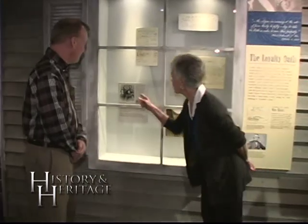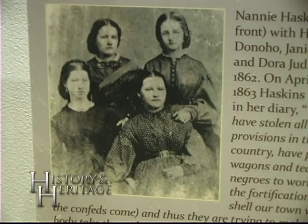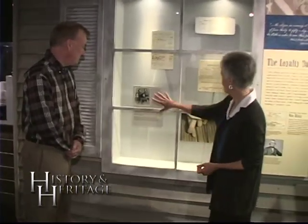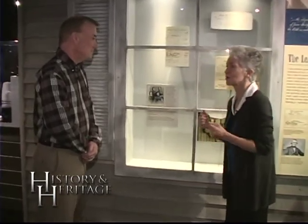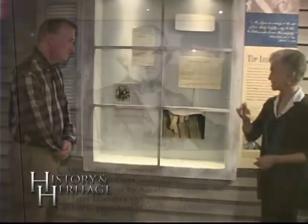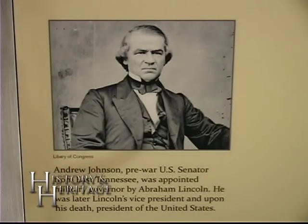And then you pointed out Nanny Haskins. Here's another picture of Nanny Haskins with her family. So we again see her as a very normal, regular person. She wasn't a soldier. She was essentially a child, a teenager, a young woman in that picture. And so she is the person, we have her diary and really get to know her family and the hardships of war. I love this King's X. As we move down here, I just caught sight of Andrew Johnson, who of course was a Tennessean who later became president.